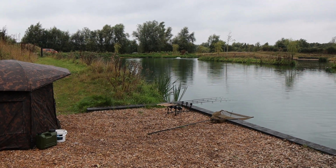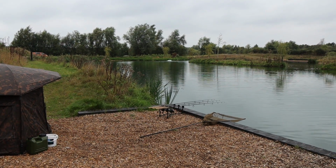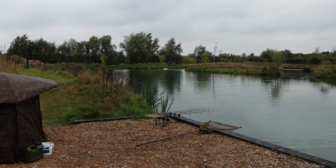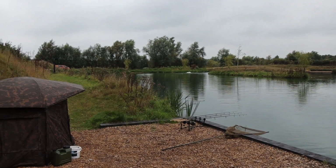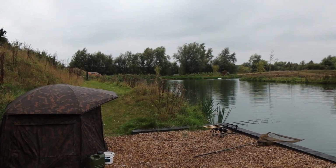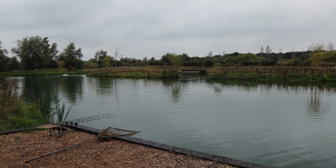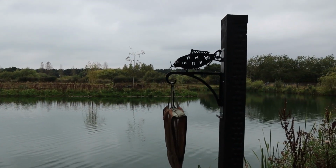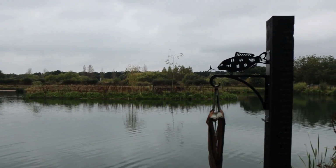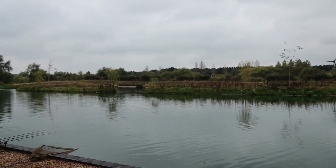Evening update. It's now just gone 6 o'clock, and a few of the anglers from Mist Lake have now left. Wayne and Foxy, and Foxy's cousin John and Elliot and Kitch left. So there's only myself and Martin, who's just over there. So we've got the lake to ourselves for tonight.